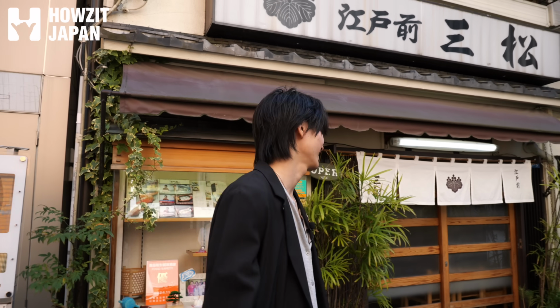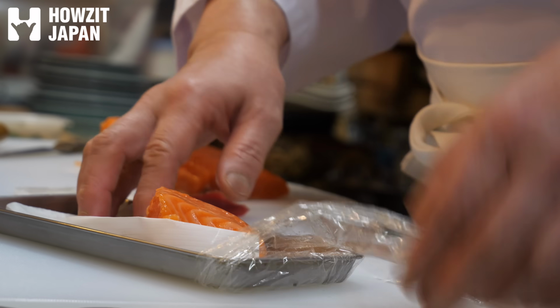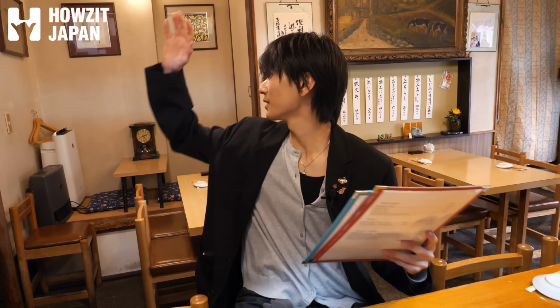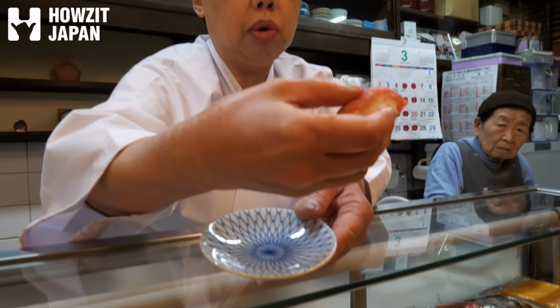We are here at Mimatsu, a cozy family-run sushi restaurant in Asakusa that we often visit on our tours. Today, I will show you how to order food in Japan, covering key Japanese phrases, dining etiquette, and cultural insights, while also sharing how local restaurant owners feel about foreign visitors.